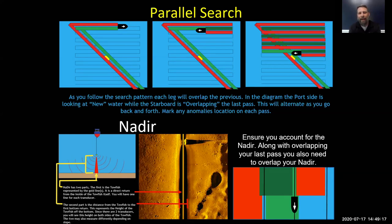How do we cover that when we are doing our search pattern? We need to make sure that we cover that, and we do that through what's called overlapping. You want about a 10% overlap of your last pass. We can see that in our lower right-hand corner image. We are overlapping slightly our last pass. And of course, when we turn around, our green is going to be over green, and our red will be over red. That is doubly visualizing each pass.